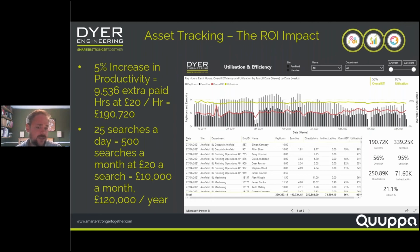And if they weren't looking for those items and are actually able to add value, and again using that £20 an hour, well, that's 10 grand a month, so 120 grand a year. So the savings that can be achieved through a solution of this nature range from between 120 and 190, somewhere in that ballpark, and that is using the system in its passive nature. We haven't yet leveraged what can be done in terms of the proactive smart material movement.